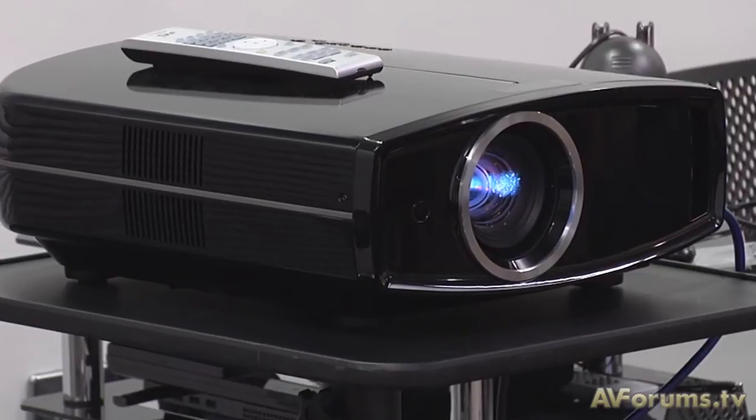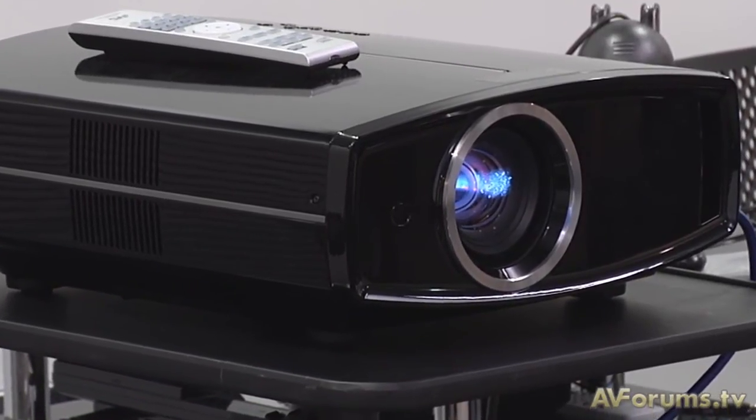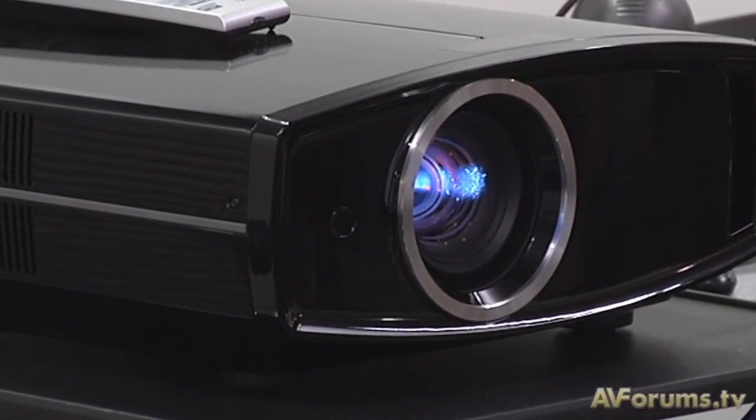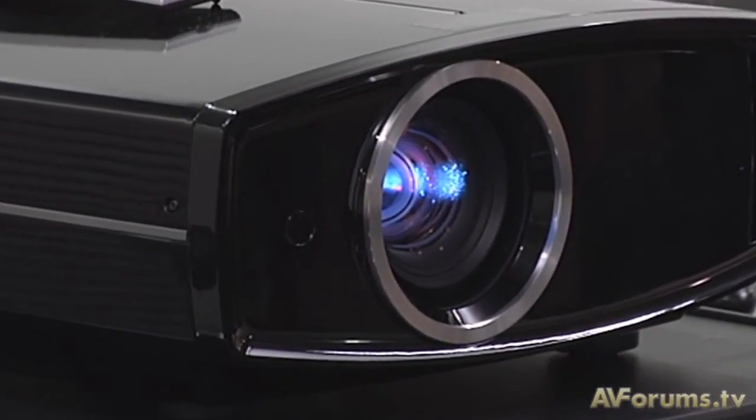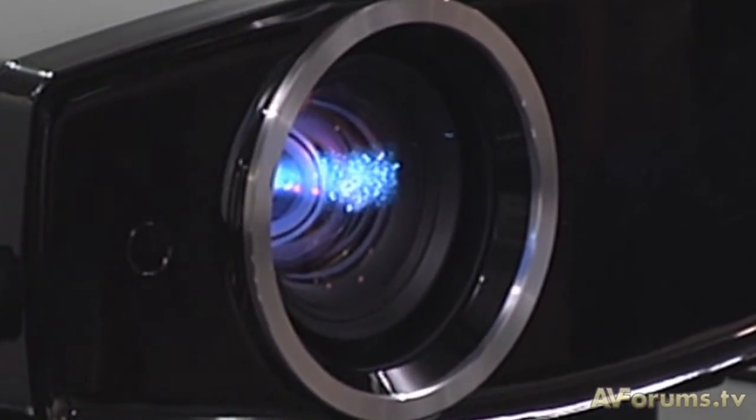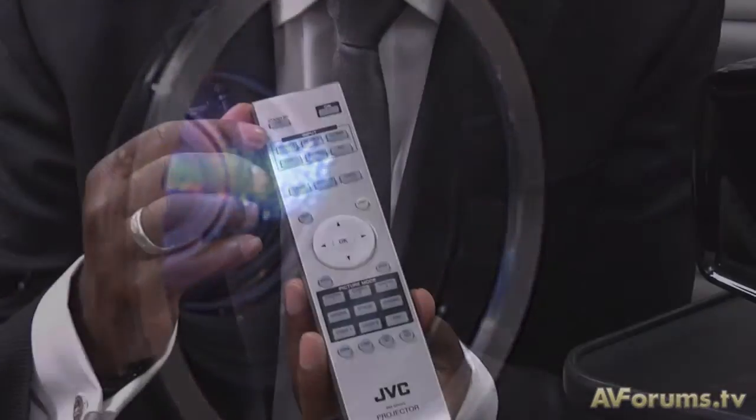So the new HD550 and 950 will be available in September, and the new HD990 will be available later on in the year, probably approximately October, November. And of course, we'll make sure that you guys at AV Forums will know as soon as possible.